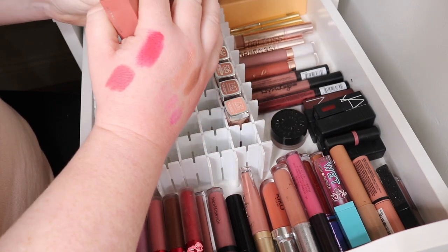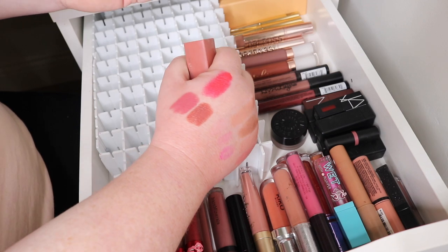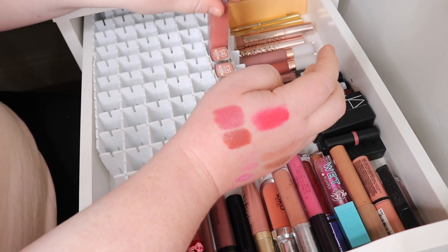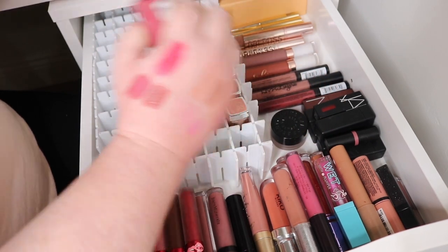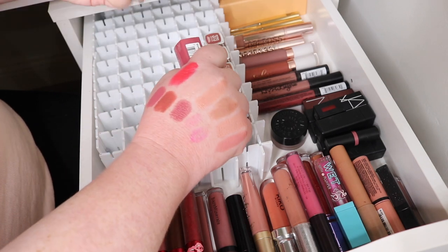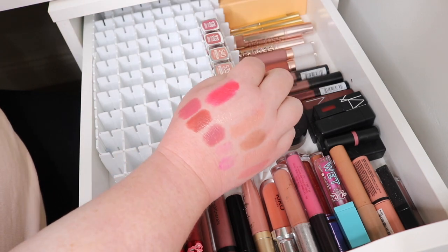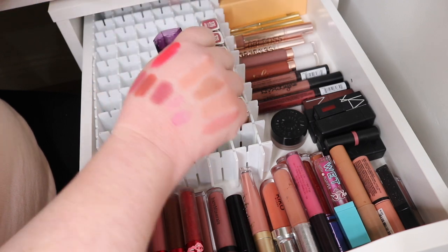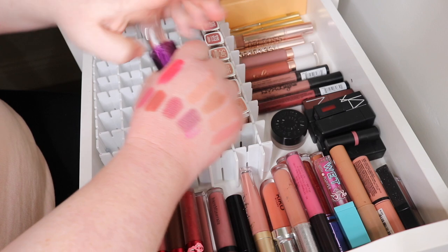Mauve For Me. Maybelline actually sent me this whole For Me range. I'm going to keep that one, Mauve For Me. Then we have Pink For Me, and I'm going to keep that one. Then we have On The Mauve. I'm going to get rid of that one. I'm going to declutter that.